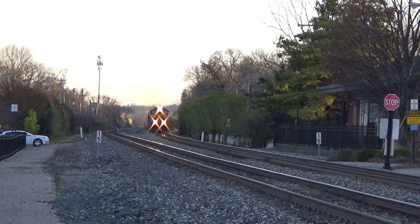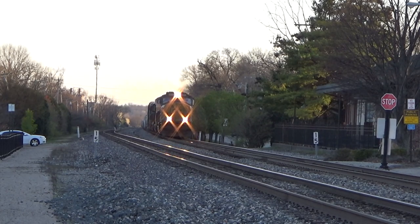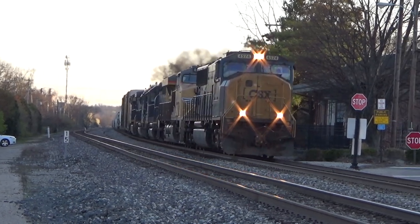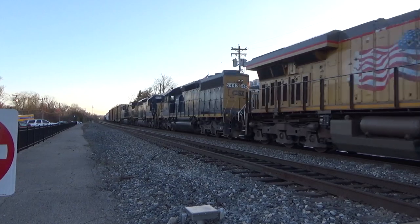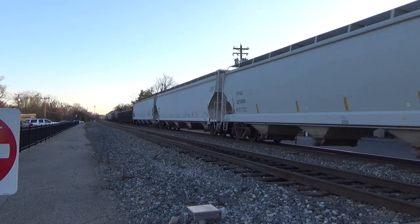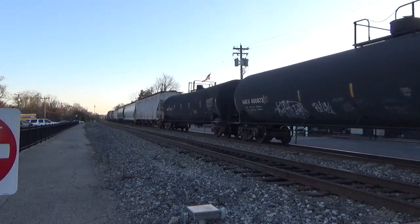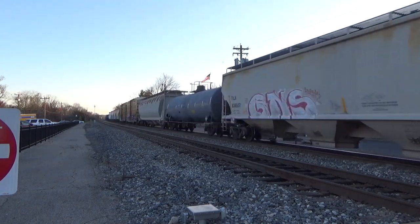360 would be the last one, after coming from Cincy towards Avon, Indiana. It was a pretty good lash-up leading away on this 360. That was a pretty sweet consist. Two SD40s, with the Union Pacific trailing second and the Mace leading.